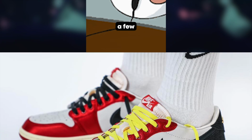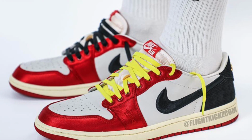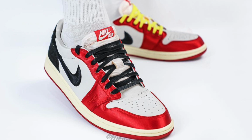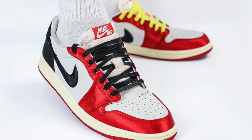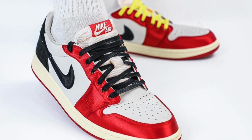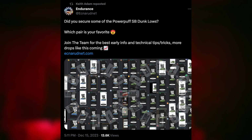In addition to the Trophy Room online release though, we'll also see Nike sneakers drop these. Now in 2021, they did do exclusive access, but this year there isn't any exclusive access loaded for them just yet. Take that as you will, it's possible they are just loading it late. As of now, nothing's planned.